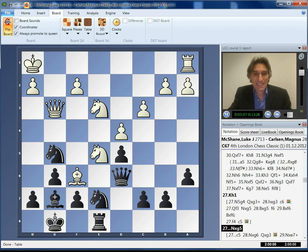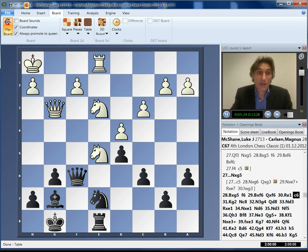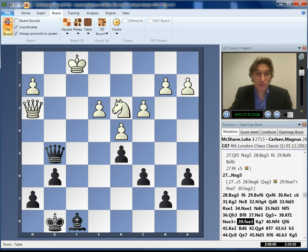The only problem is it allows this freeing tactic, the same tactic that Luke had seen against queen f3, but in this case it's working again. He just completely forgot about it, and suddenly Magnus has managed to liberate his position, and in this position it's roughly equal, but Magnus managed to grind away as he does, and first of all, they reached this position, this endgame.